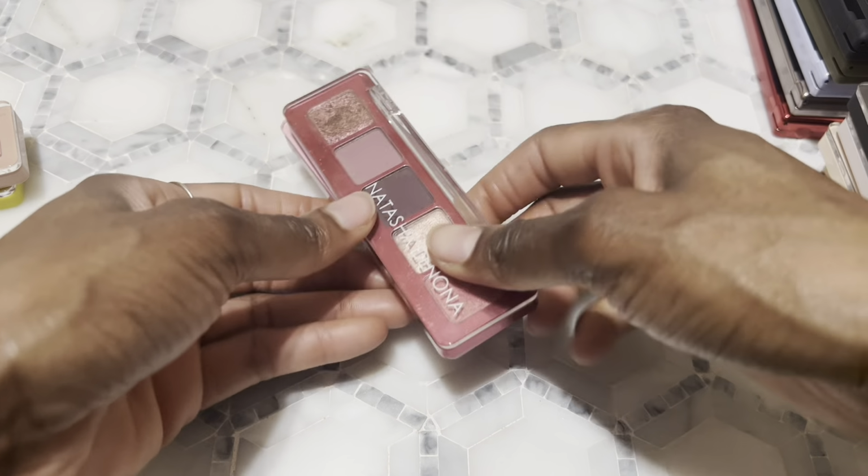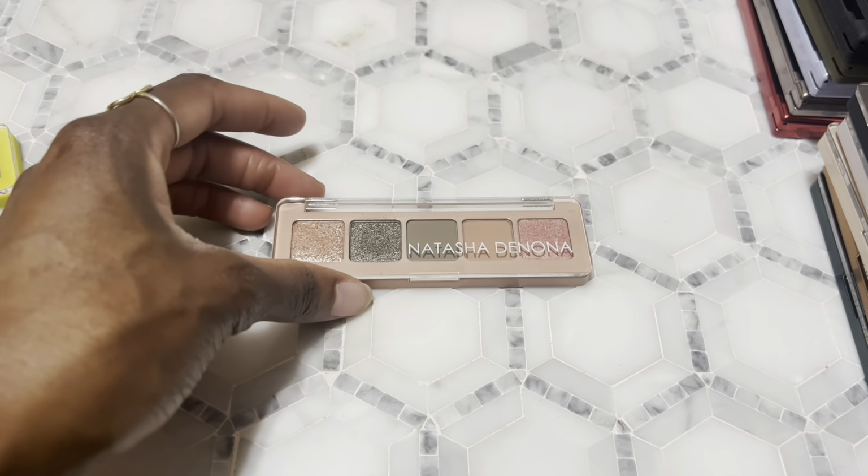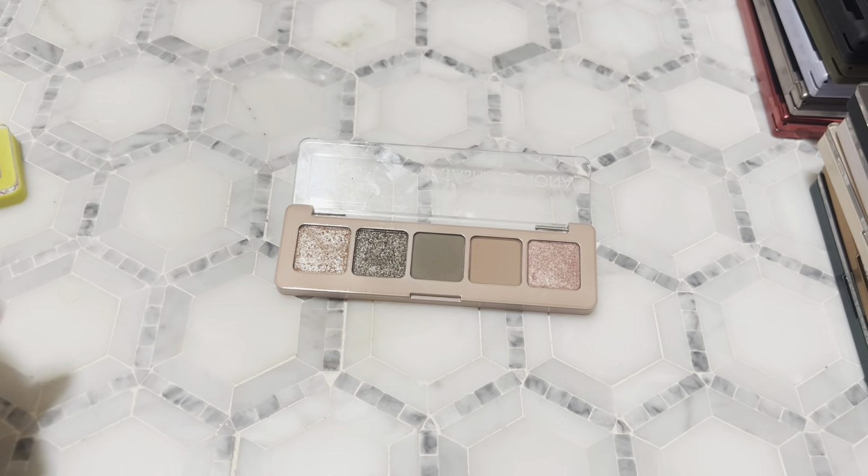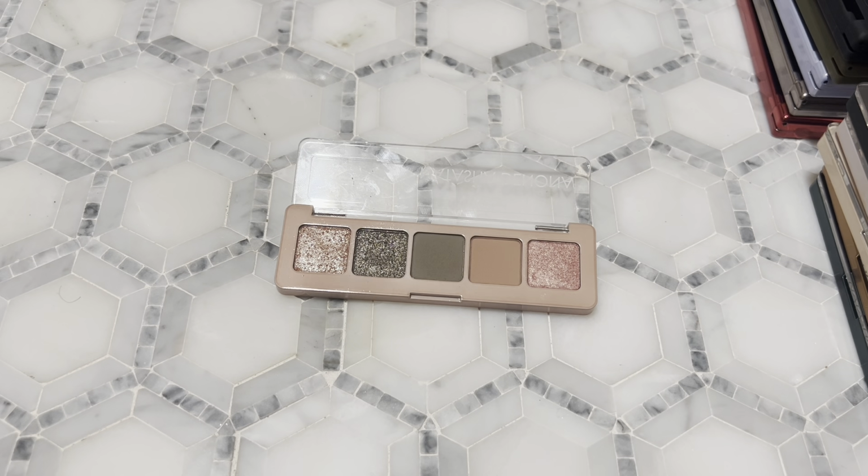I used both of these palettes. Then the one I posted today on Instagram was with the Mini Retro palette. So this is what she looks like on the inside. It took me a while to buy a lot of these Mini Natasha Denona palettes, because you've got to think how many big ones I have. So I was like, what the hell do I need the mini ones for?